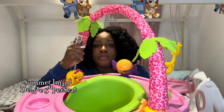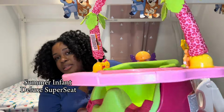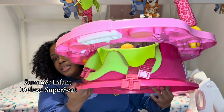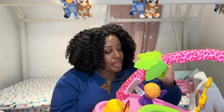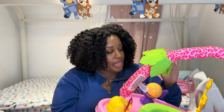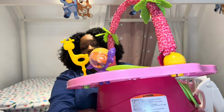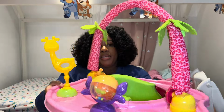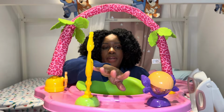This is a must. Of course, your baby's not going to be using this right away, but this sitter right here, both my kids used this sitter. This sitter is a must. Why? So let me tell you. So this sitter is great for if you're cooking and you need your baby to sit and be occupied for a little while. So what I like about it is that the tray, it turns. So this is the front of it. So if they want to play, whatever, they could play.